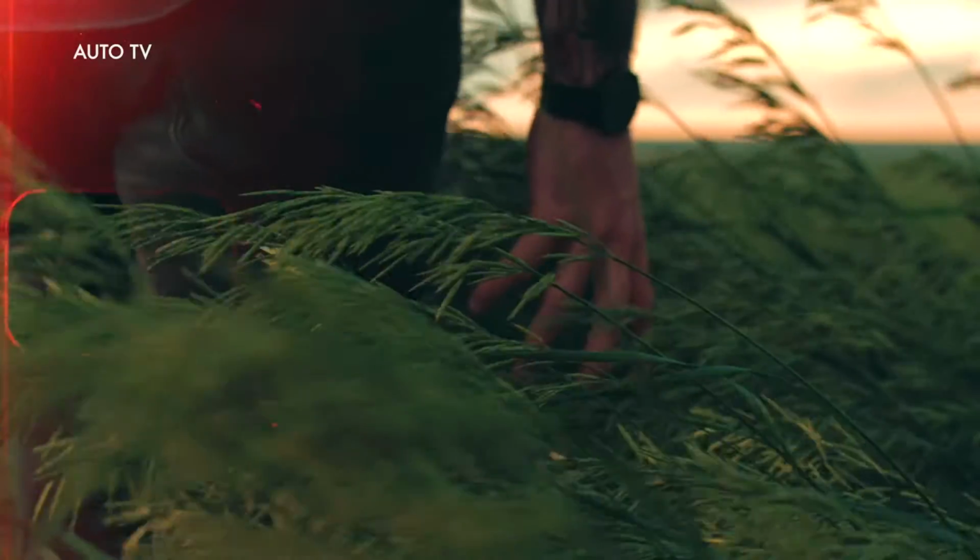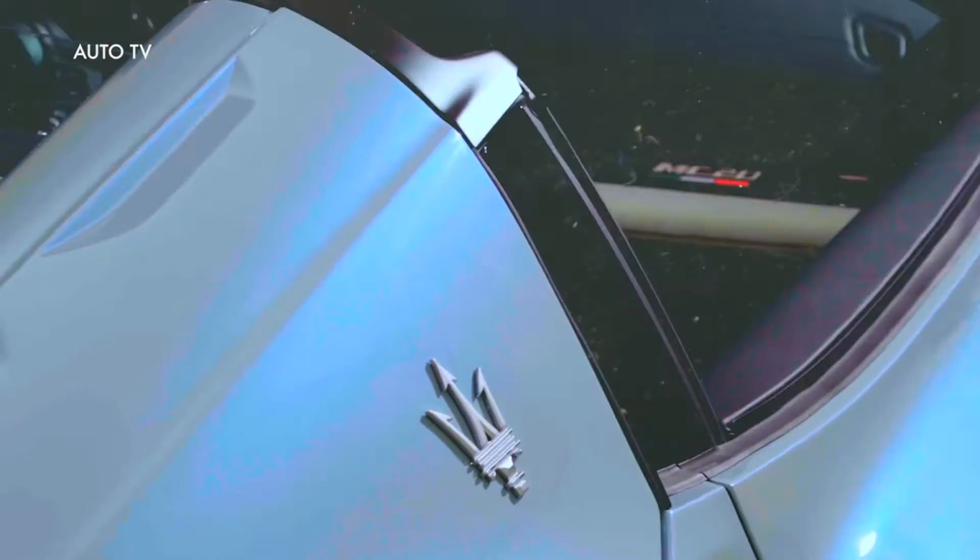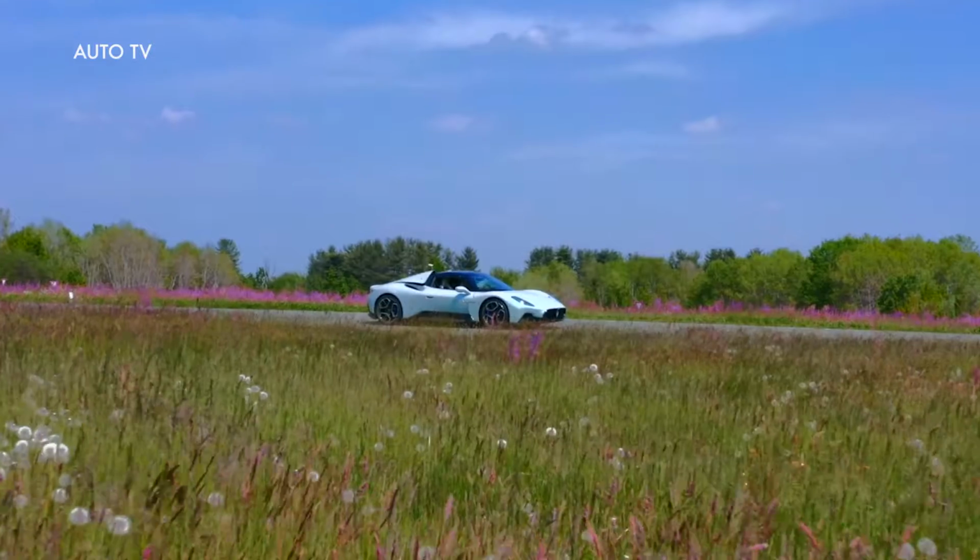At the world premiere of the new Maserati spyder, the bond with the sky will be the central theme, to take you into a new, holistic dimension. Just raise your eyes and look up to the sky.